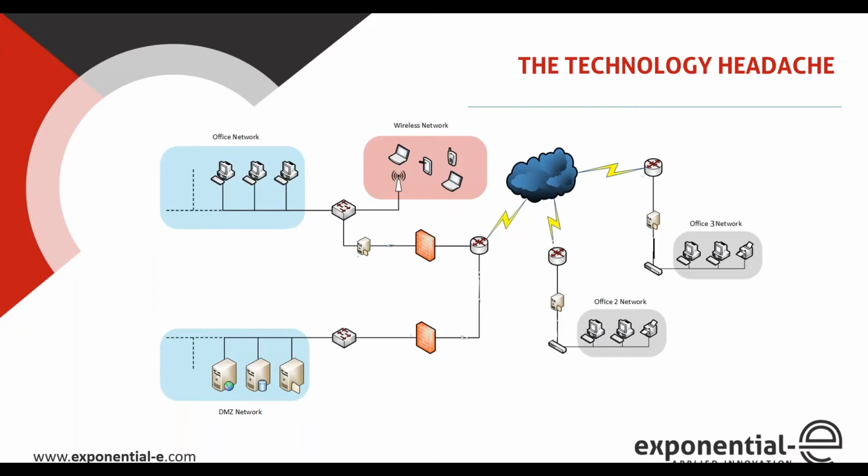And that's the technological headache. The issue is, how can you see all of this in one place to be able to make informed decisions as to how you control and maintain it?